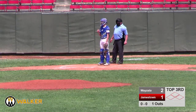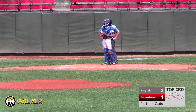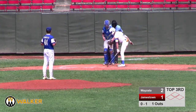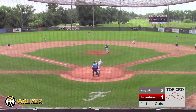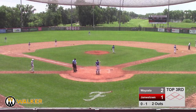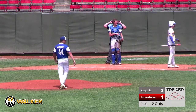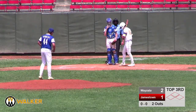Hits a little dribbler down the first base line, but it is foul. A 1 pitch. Will be a fair ball. Nice speed there from the third baseman, fielded, and that is a great play by Eric Van Borkum. That is 2 outs for Wayzata, which brings up, next for Wayzata, number 22, Daniel McCartney.